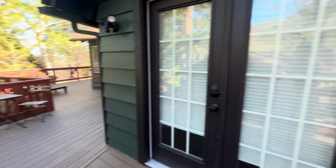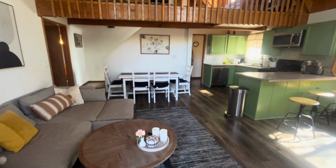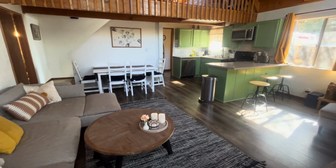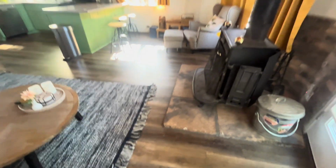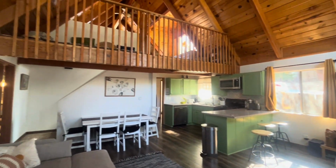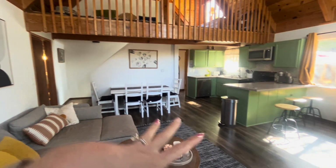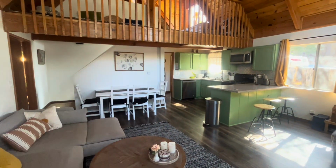So let's go inside. Okay, so coming inside, there's a couple different entrances to the house. You can come into this main living room, or you could come in through the master bedroom as well. Coming in, I'm just going to pan around the room lightly, so you get an idea of the floor plan. We've got the master over here, loft upstairs, living room, dining room, kitchen, bedroom, and bathroom in the back.